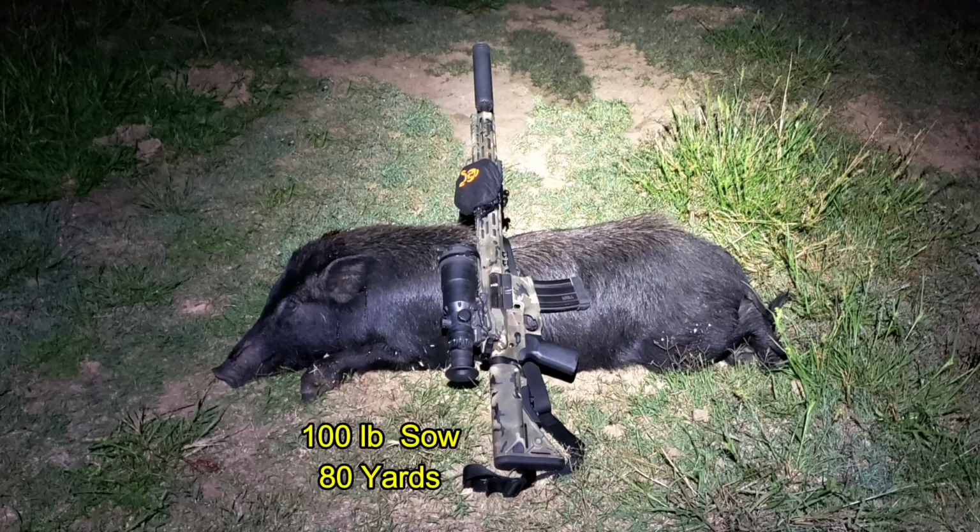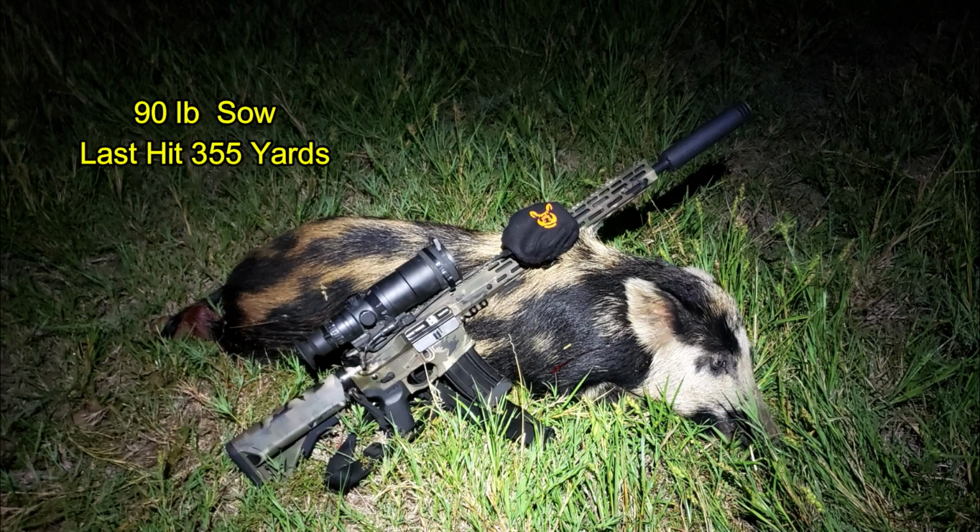The first hog turned out to be a 180-pound sow. And the last hog at 355 yards was a smaller 90-pound sow.